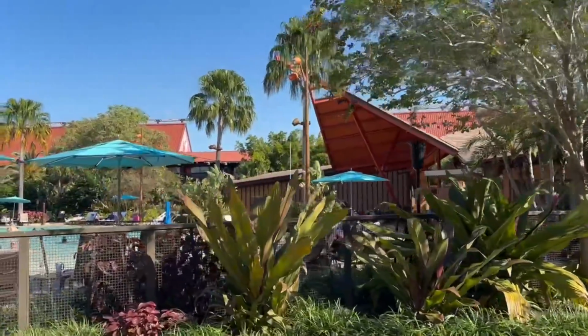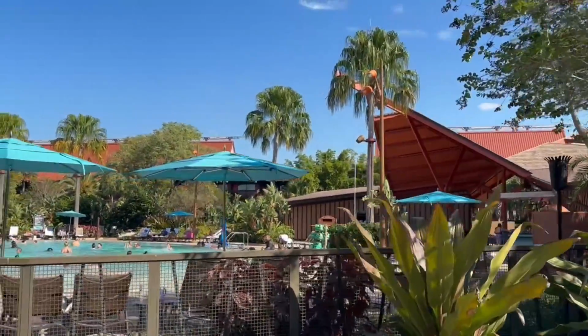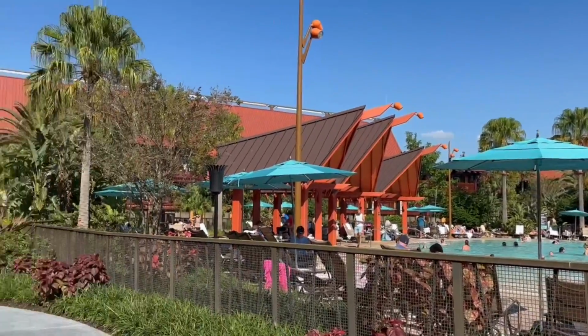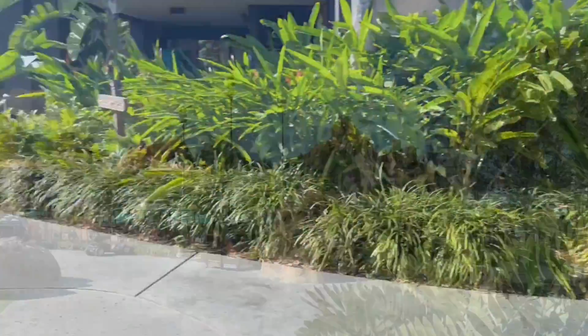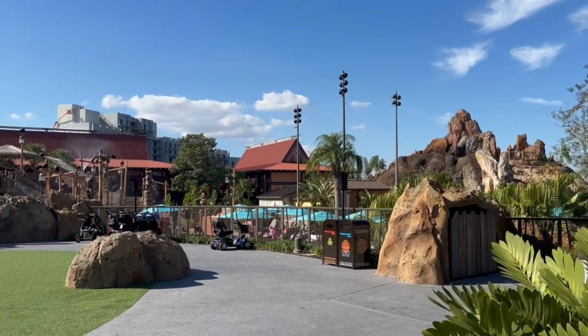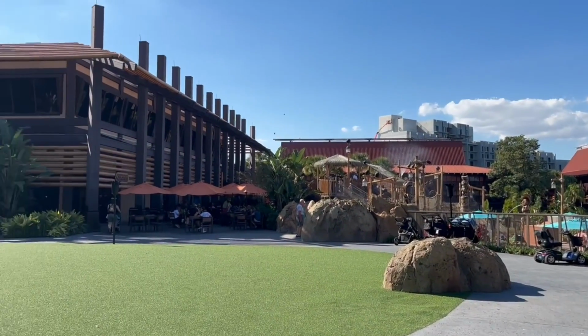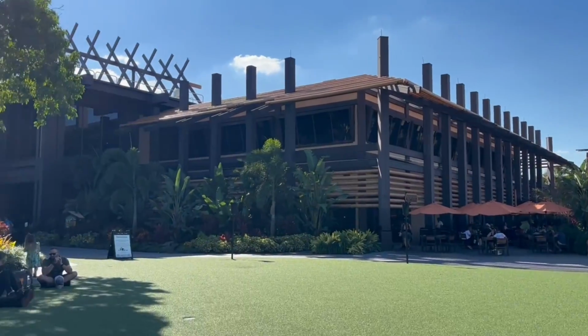So like I said, this is Oasis Pool. It does have its own separate quick service option here, just a little local pool bar where you can pick up little snacks. It also has a resort refillable mug station. Here's a shot of the other main pool. As you can see, it's just a hot skip and a jump from the main ceremonial house.